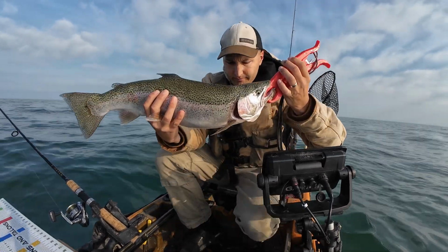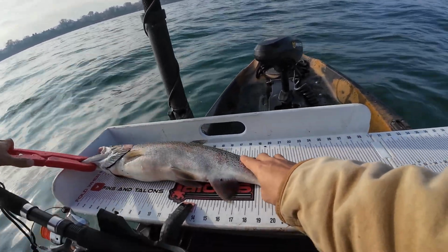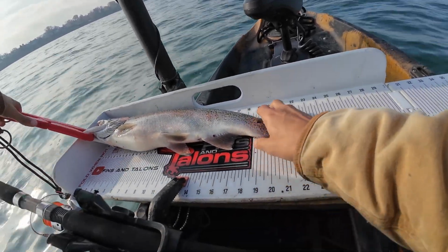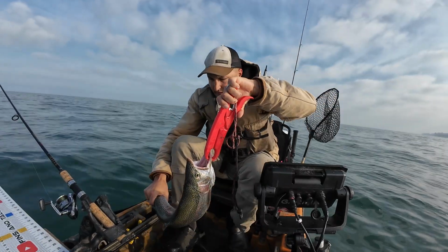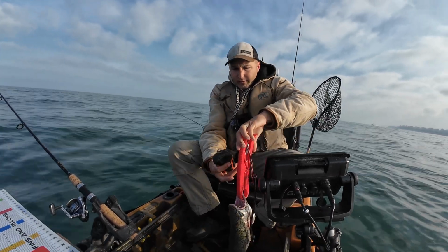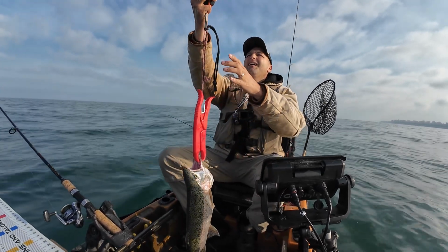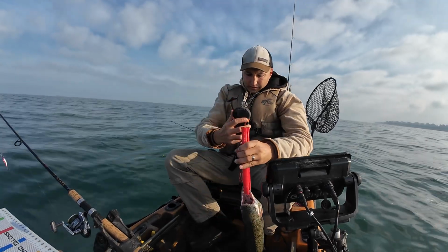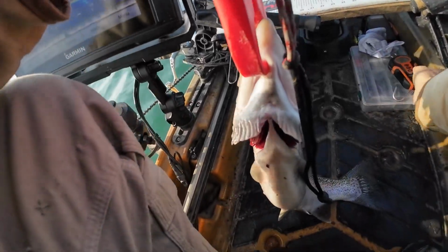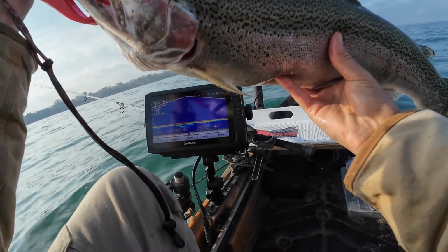So let's get a length on him here. All right, 23 and a quarter. Yep, 23 and a quarter. And for the heck of it, let's just see what it weighs here. All right, right at 5 pounds. Well, I will take that. Let's say that is a nice steelhead. So I'm gonna get this one bled out and get it on ice in the cooler.